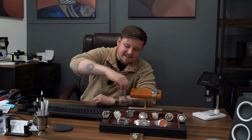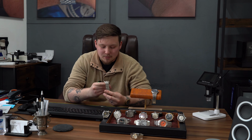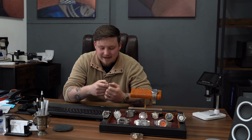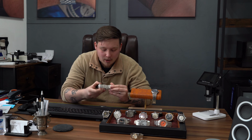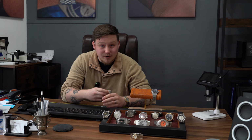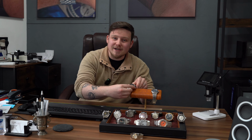From there to an Omega Seamaster James Bond 50th anniversary edition with the 007 repeated on the dial and the 50 in red to commemorate the 50th anniversary, and a very interesting case back as well. Fresh from polish, it looks pretty damn good and a very cool watch as well. So let's take a closer look at this one.